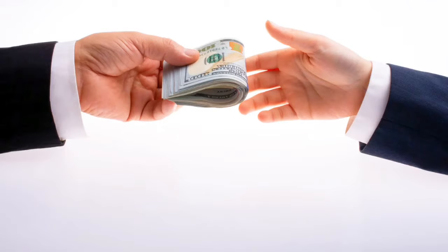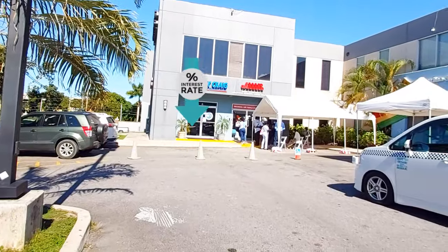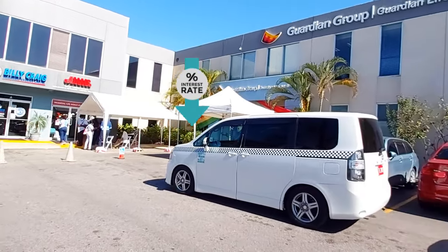You can also get a credit card that gives you cash back on purchases or airline miles or airline points. In addition, remember that credit cards usually attract a higher interest rate. So consider consolidating your credit card debt. The interest rate on a personal loan should be much lower.